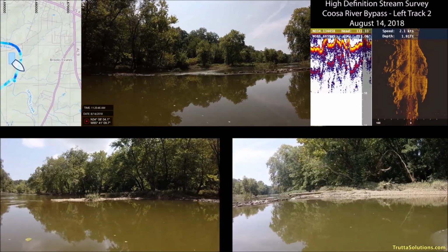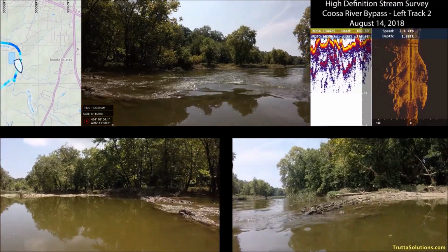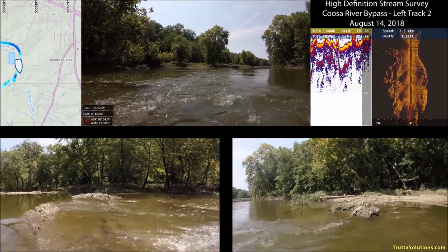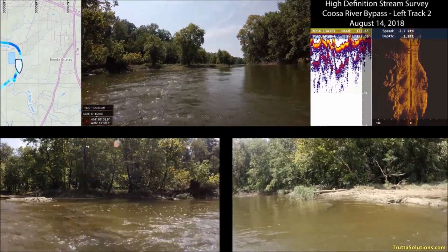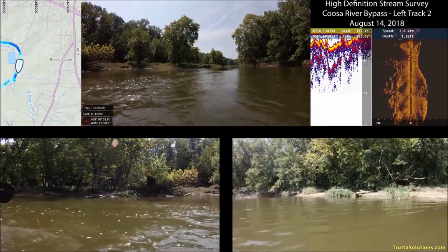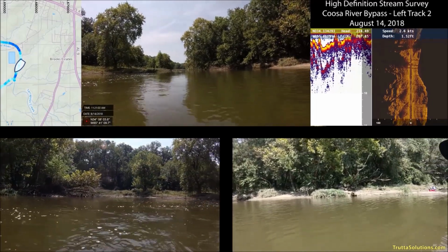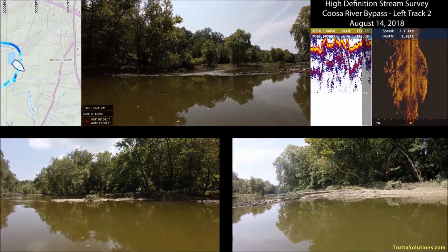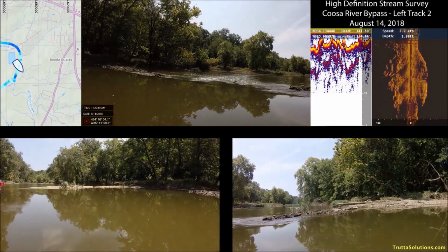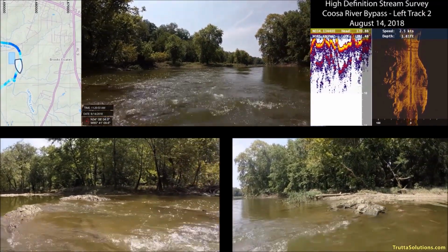Stream view video production is the first step of the HDSS process after fieldwork. Regardless of where you are right now, you are seeing the actual conditions from August 14, 2018 in the Coosa Bypass without having to leave the office. Rather than relying solely on an assessment score sheet filled out by someone else, you and your management team are now able to virtually survey the river to see actual field conditions.